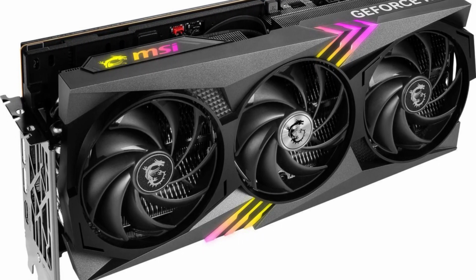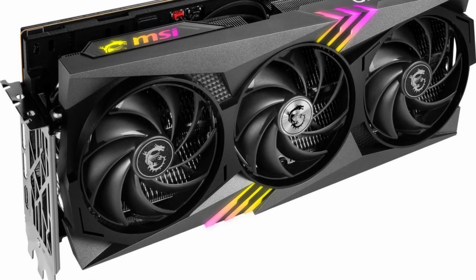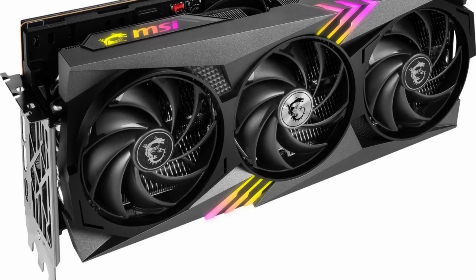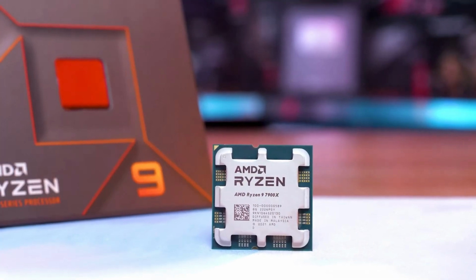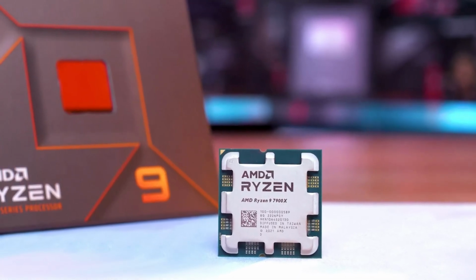so if you really want it, then absolutely go for it. The RTX 4090, if you don't know, is the best GPU out there, so you can play any game ultra settings 4K without any issues. And once again, the Ryzen 9 7900X is not going to bottleneck this GPU, which is all that we are going to need. So that was it.